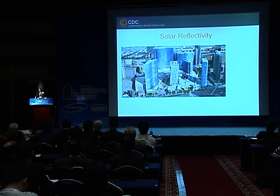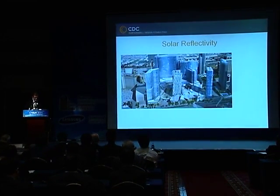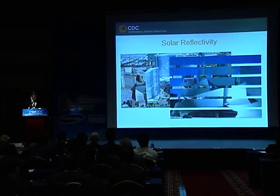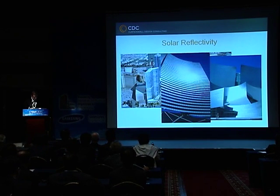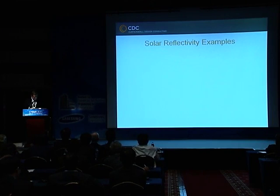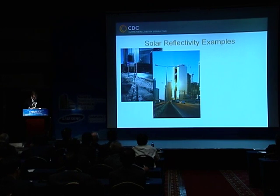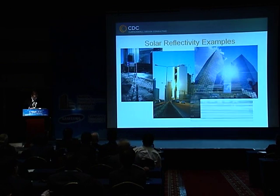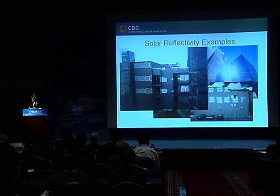So to look at some examples of solar reflectivity, obviously when you have a dense collection of buildings, you're going to get a lot of complicated reflections and performance. Some projects that have had some notable reflectivity issues, Walt Disney in Los Angeles and the Vdara in Vegas. Just to show you, there can be issues at street level while you're driving, pedestrian issues, neighboring buildings can have situations with reflectivity that can cause a concern. Some of these patterns are unusual.